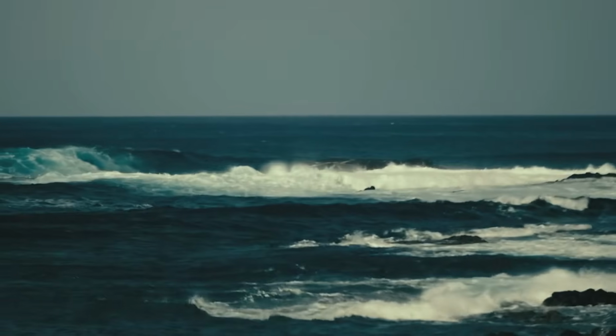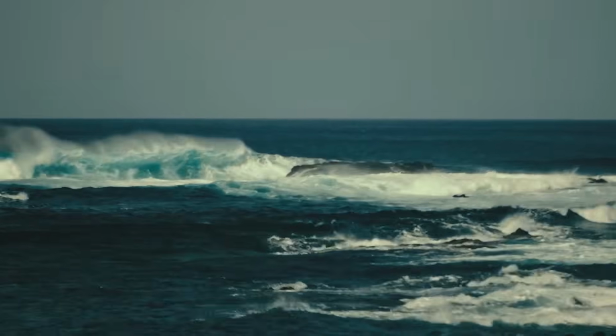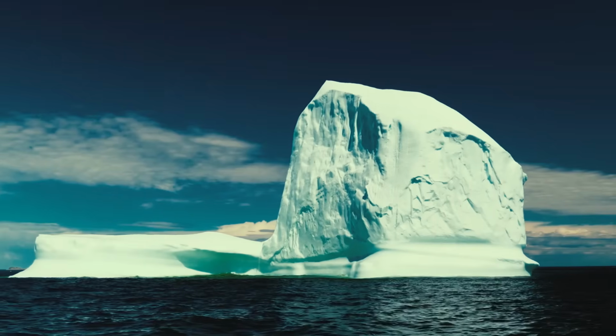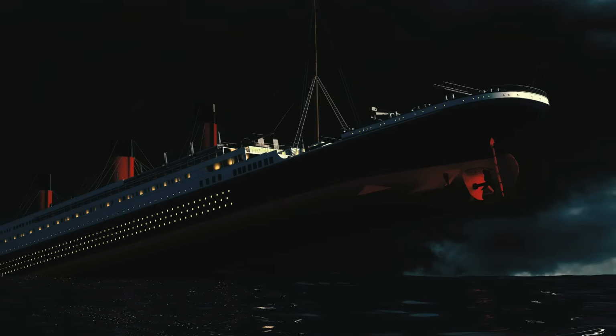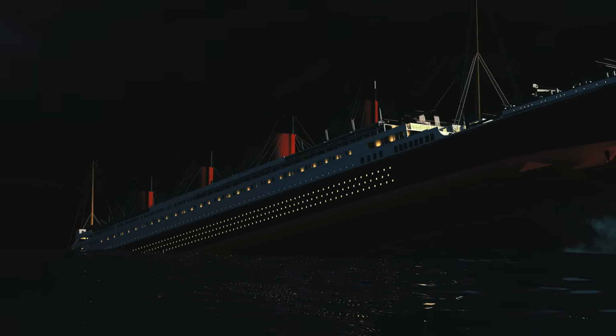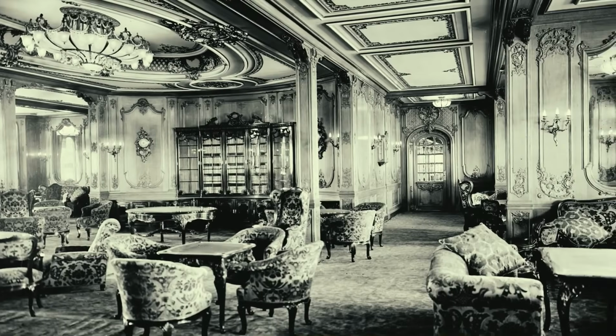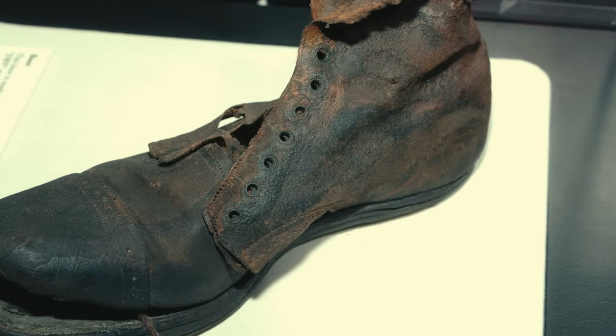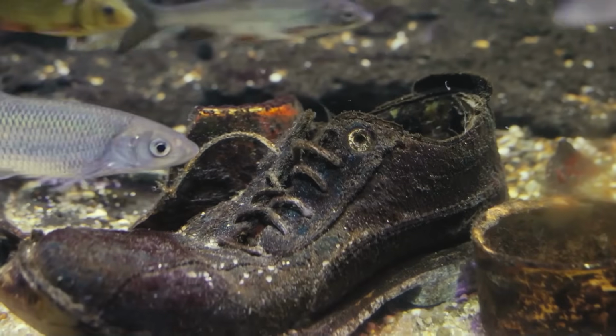Over the next 4 days, the crew explored the wreck. They found the crow's nest, from where the iceberg had first been spotted. Plus, there was finally evidence of how the massive ship had split in 2 before sinking, with both halves of the ship found. There was furniture and dinnerware, and sadly, several leather shoes of those who hadn't made it to safety were scattered about the ocean floor.